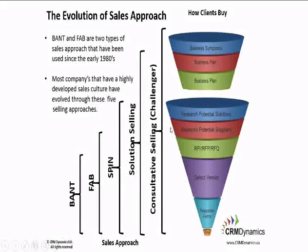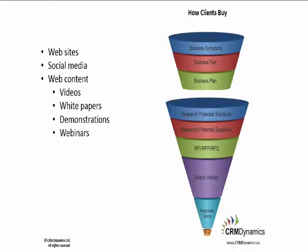Okay. Now there's one flaw with this. You can invest in sales training, you can invest in sales methodology, and all of them are focused on teaching your direct salespeople what they need to do to address some part of how a company is making a decision. The problem is the way companies are making decisions, if we go back for a second, is they're going to websites. So when they have a business symptom and they decide they should do something about it, they're not calling a salesperson anymore like they used to.